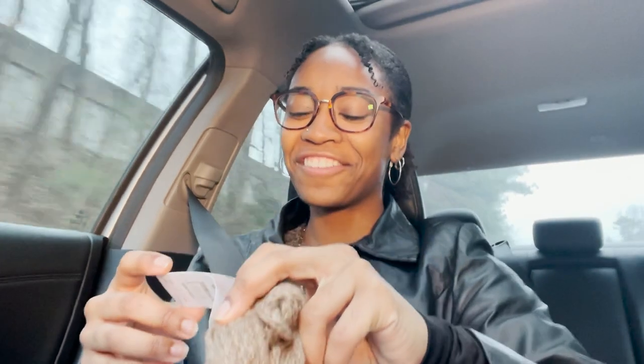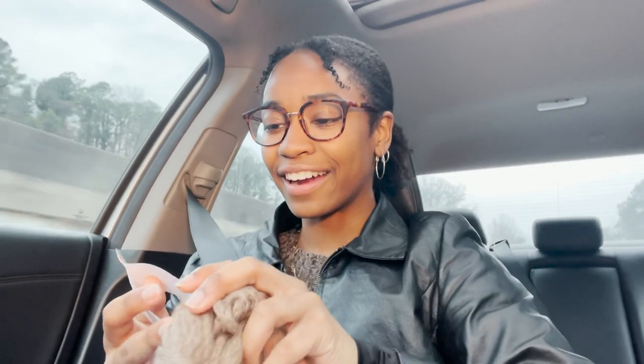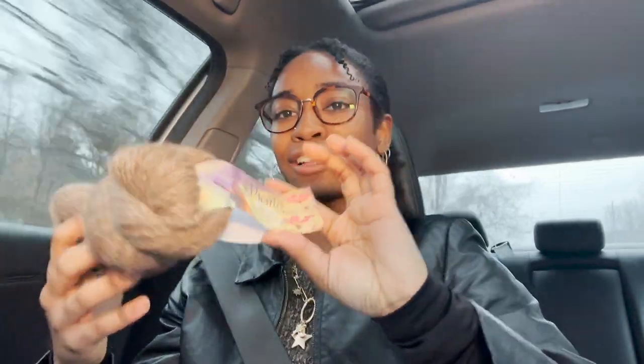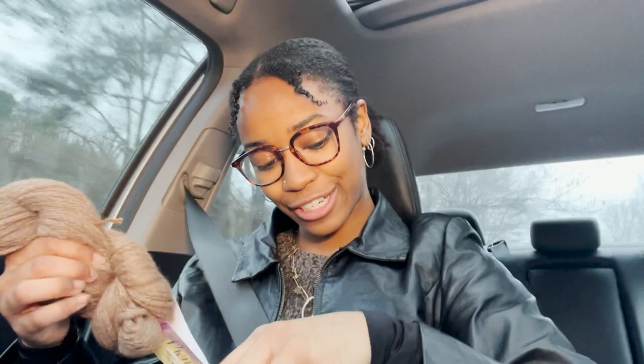What's it made with? It's made with 70% baby alpaca and 30% bamboo. It's Plymouth yarn, Viento. And it comes with 98 yards. So that's why I got three rolls just for a beanie. It's because he has a big head, and I want to make sure we have enough yarn.